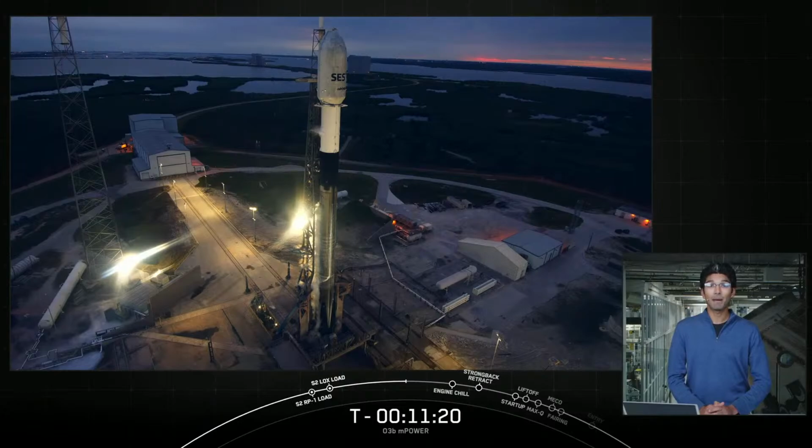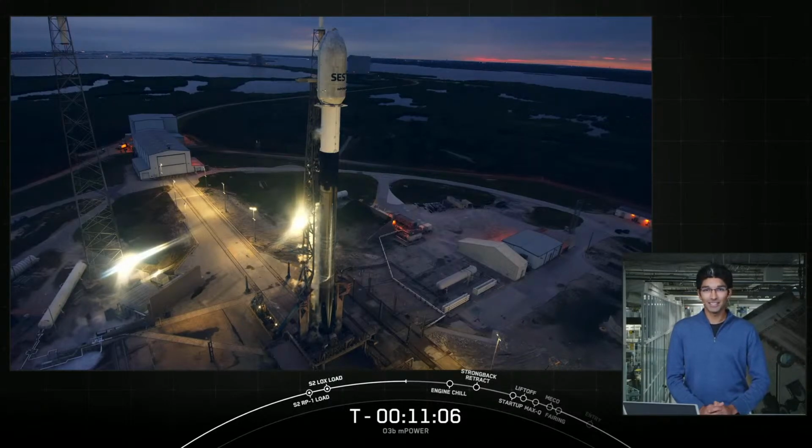The O3b mPOWER satellites were designed in collaboration with SES and Boeing and will operate from the medium Earth orbit, or MEO, about 8,000 kilometers away from the Earth's surface. The second-generation satellites will be joining SES's O3b mPOWER initial constellation of 11 high-throughput and low-latency satellites, as well as their extensive ground infrastructure. Let's learn a little bit more about SES and their mission.